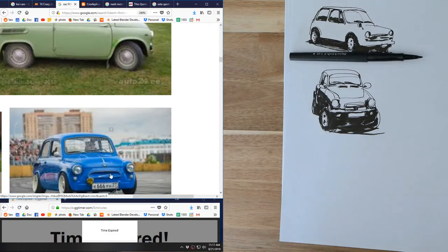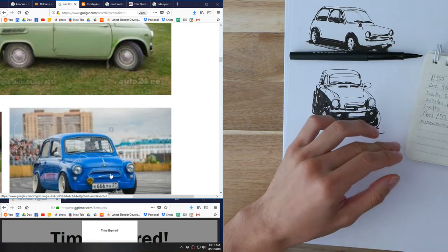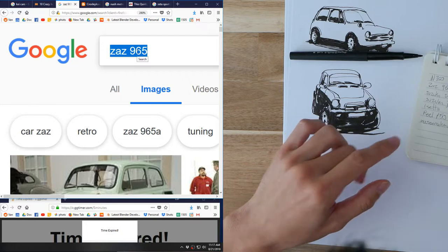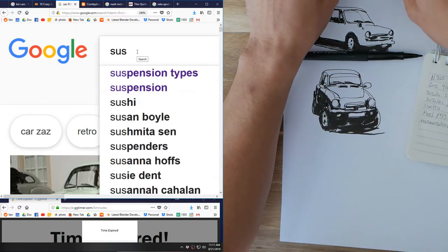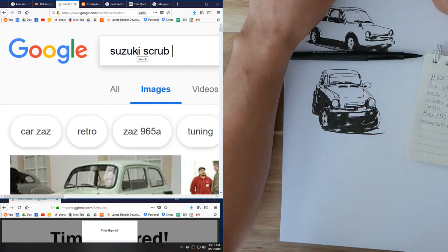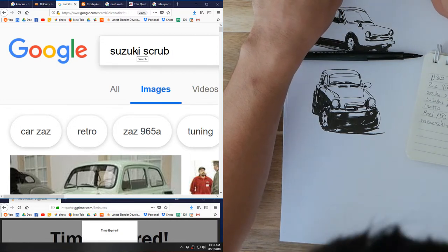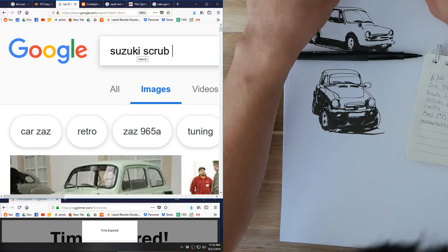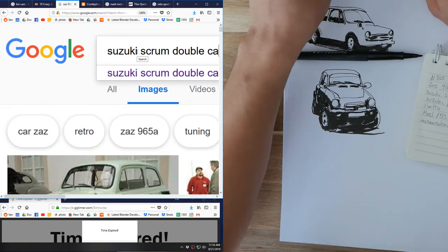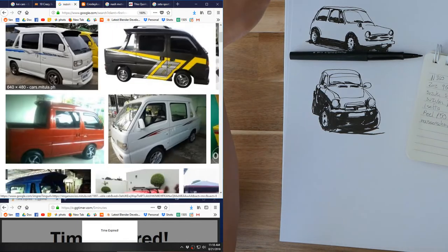Alright, guys. Next we have the Suzuki Scrum Double Cab. I don't remember who introduced this car. Suzuki Scrum. Oh, okay, Slovakia. Hello. Suzuki Scrum. What time is it in Slovakia? Scrum, sorry. Double cab. Look at that beauty.